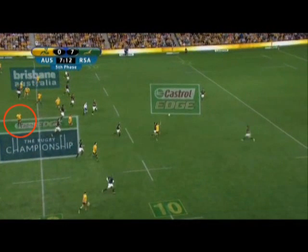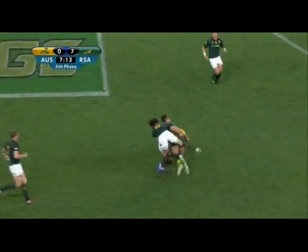There's no support. Look at Genia, he's stopped. He's not expecting Folau to get the ball back, and he's dropped back to receive a kick. The two closest supporters to Folau are a lock and a prop. It's almost as though the Wallabies have never trained for this sort of option to come up in a match.